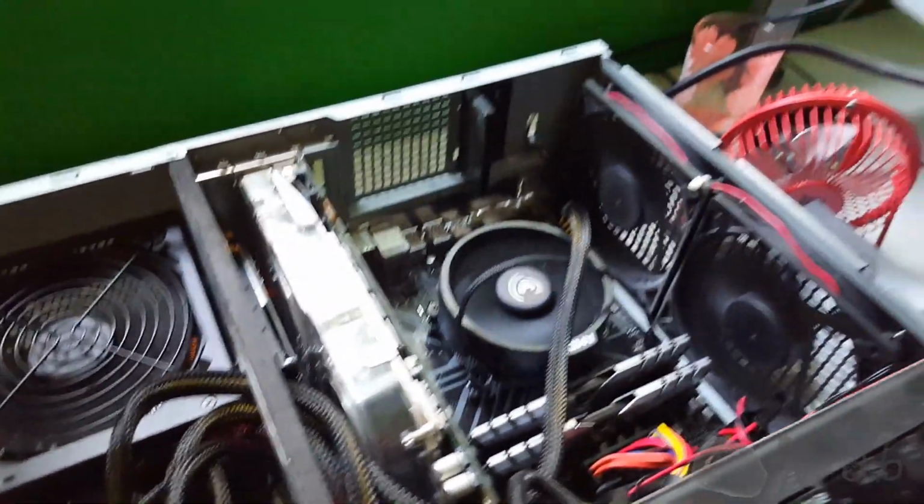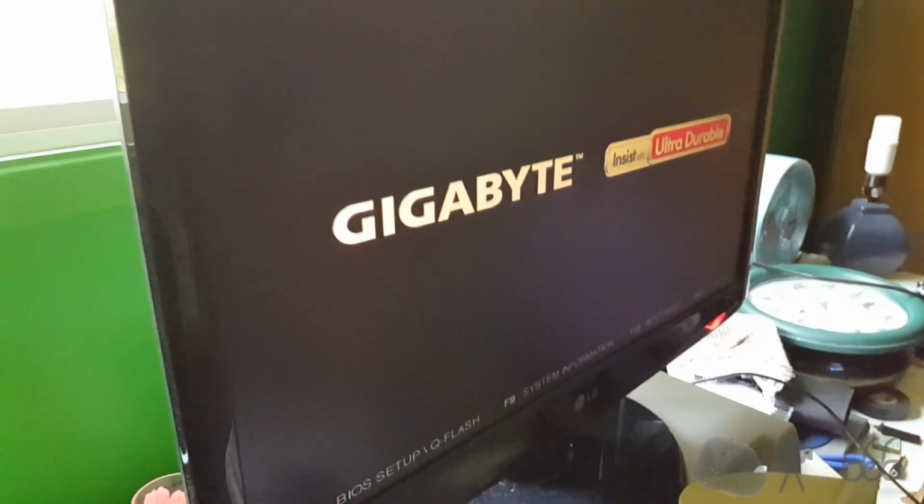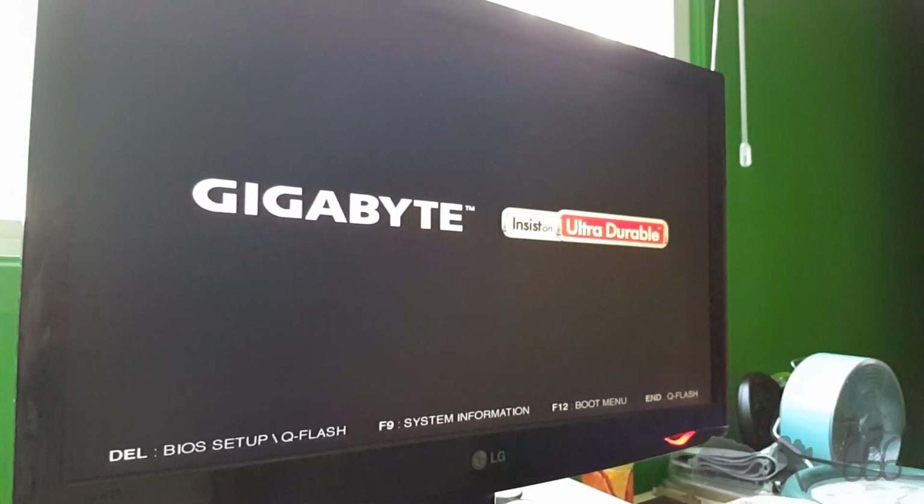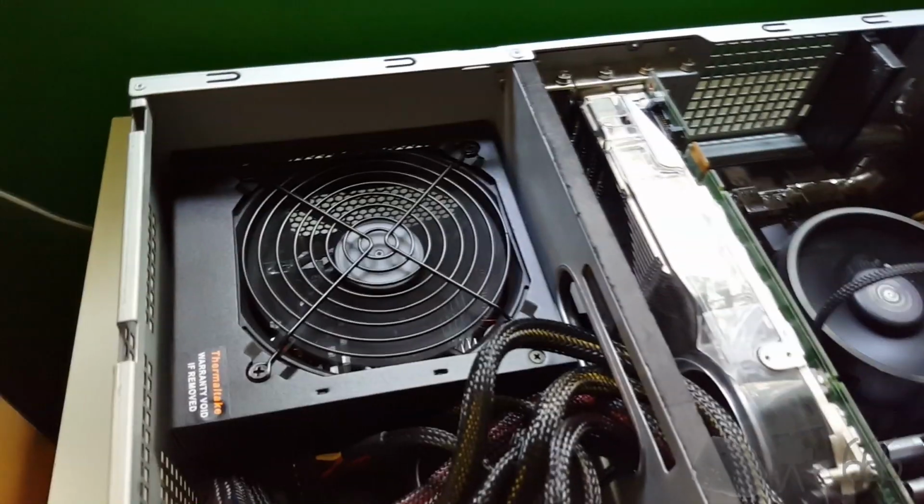Alright. Push delete. Getting the setup, which it has hopefully done. Monitor just turned off for some reason. Not really sure why that happened. Okay, give me a minute. Okay.